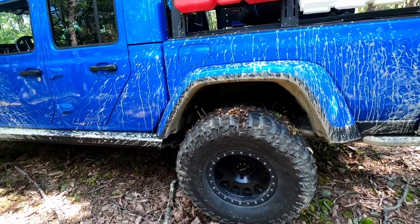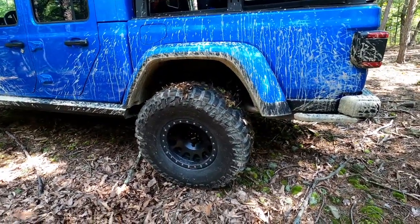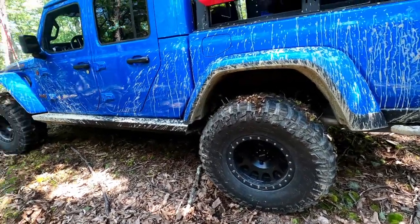Again, I really like that combination. It's done quite well for us. We've done a few trails, nothing super difficult, but they've handled it fantastic. I very rarely even spin a tire.